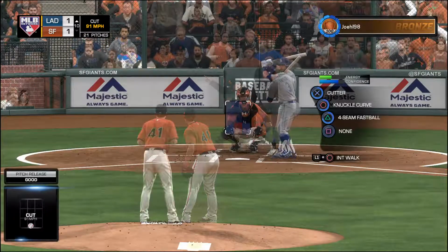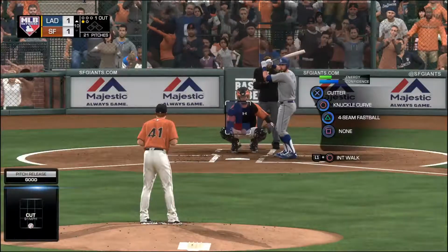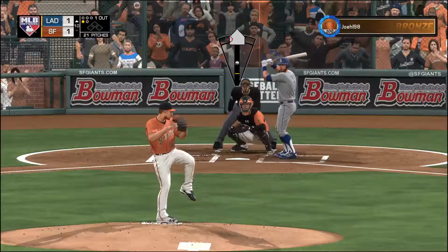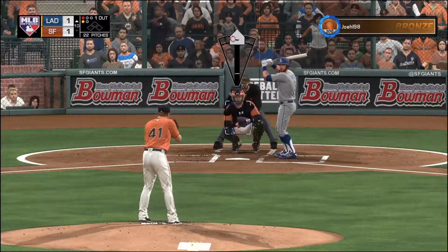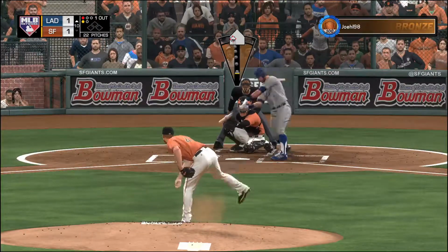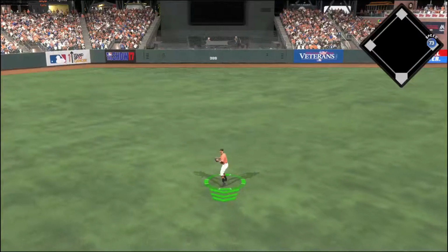There's a knee-high pitch that catches the zone. Bases are empty, one man out. And he lays off for ball one. Hit back up the middle. And that'll get on through into center, and he's got himself a one-out hit.